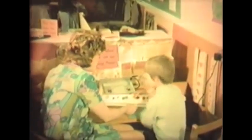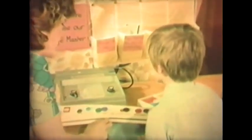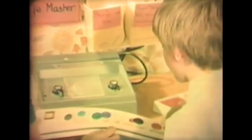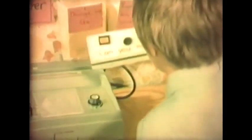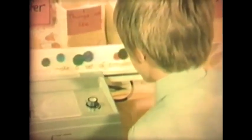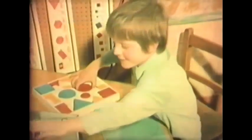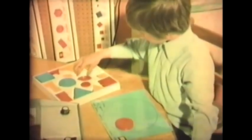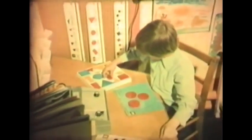The older boy understands what to do. Do you remember how to work the machine? You tell me what you do. You put it in, then you have to find all of the shapes. Yes, you listen to what it says, don't you? Can you make a set of circular shapes? And he's left to follow the task, while the teacher turns her attention elsewhere.